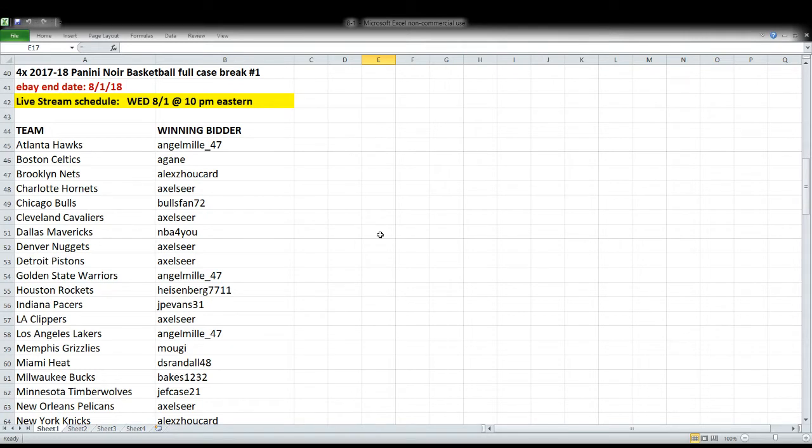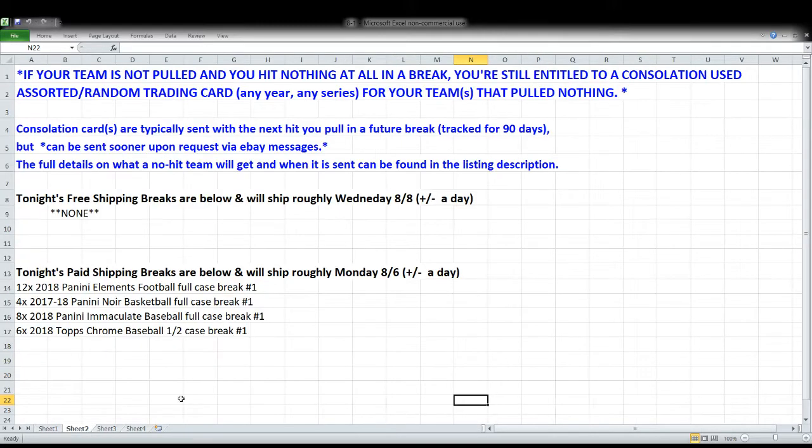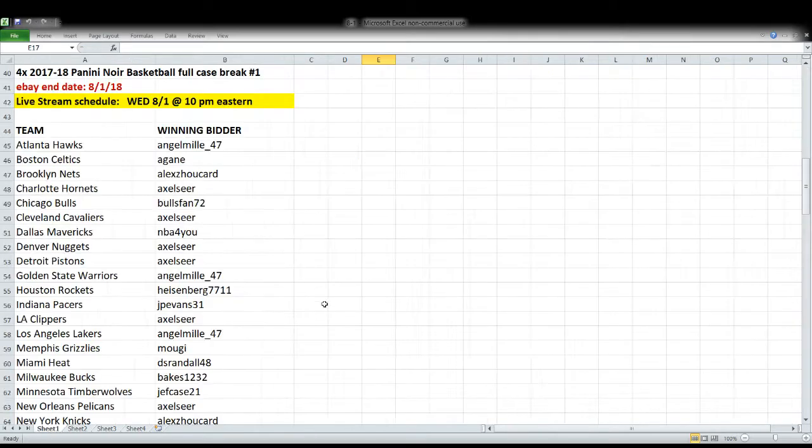So this is 4 boxes of Noir Basketball. This is the order that we're going in. I might not have mentioned the order; I was talking about everything else. So again, it was Elements Football that we just finished. It's Noir Basketball that we're starting. Immaculate Baseball will be behind that. And we finish up tonight with the Topps Chrome.